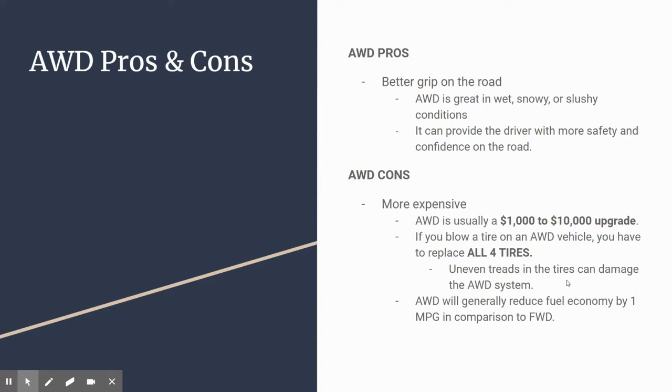If you blow a tire on an all-wheel drive vehicle, you have to replace all four tires. Uneven treads in the tires can cause damage to the all-wheel drive system. This is why you have to replace all four tires if you blow a tire.